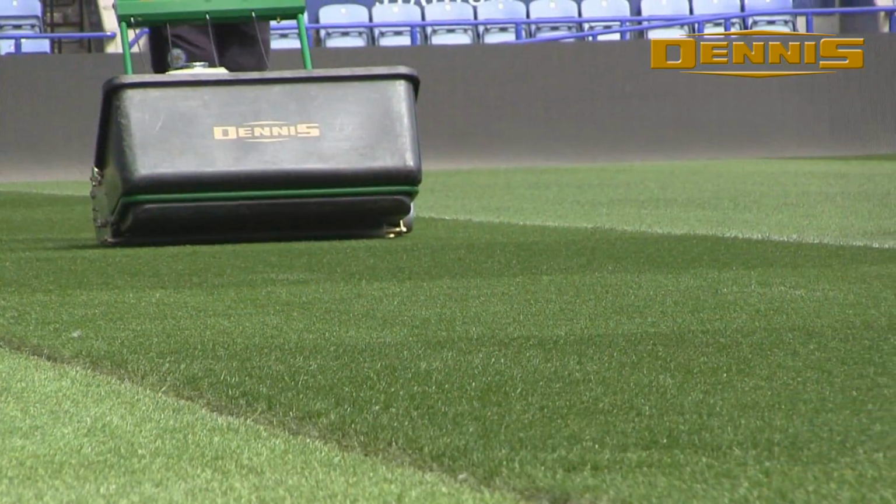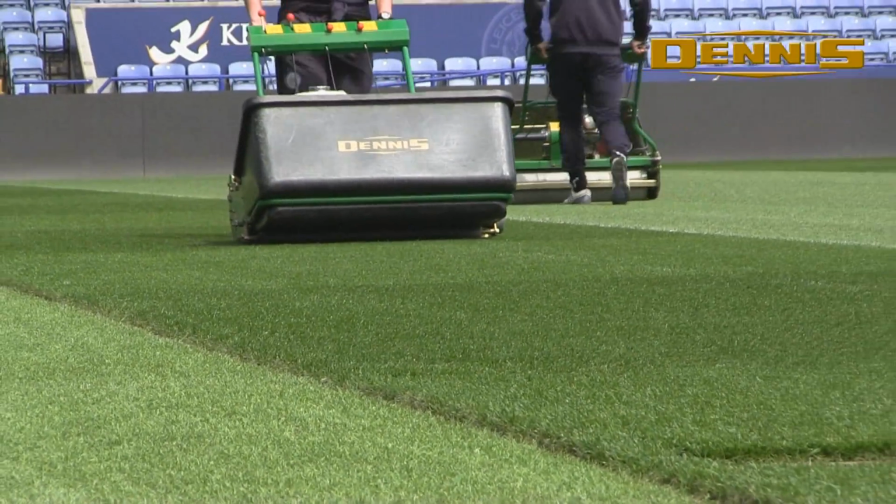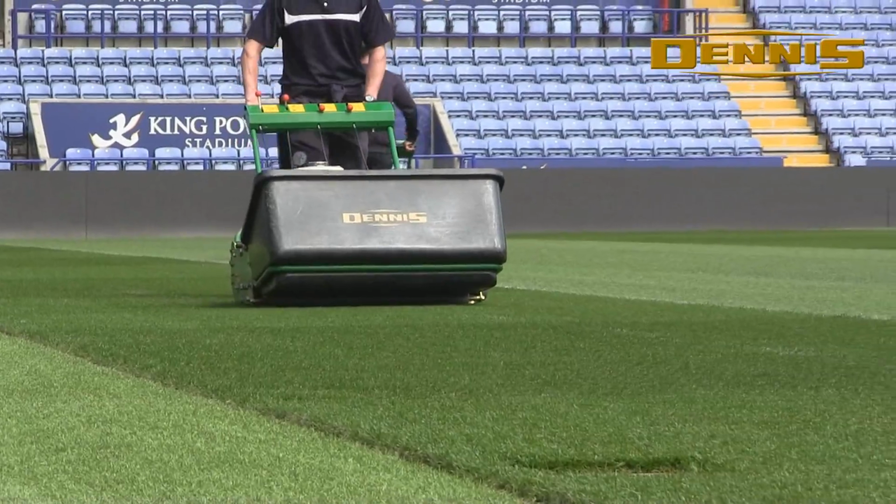They also offer premiers, the Dennis premiers, which I'm looking to invest in this summer. Hopefully, either should we stay up or should we go down, hopefully I'll still be able to invest in 3 of them for the stadium and a couple for the training ground. So it is important, and presentation is key at this level, and the Dennises definitely help us deliver that.